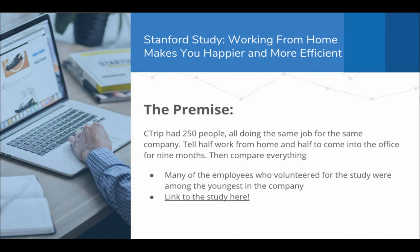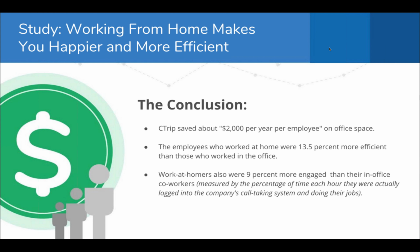There's a group called C-Trip that performed a study with a group of 250 people. They let half of them work from home and half of them come to the office. Many of the people who volunteered for the study were a bit younger in age. What they found is that they were able to save money per employee. I'm sure that came in the form of office space, overhead, etc. But the employees who worked from home were 13.5% more efficient than those in the office, and 9% more engaged than their office counterparts.